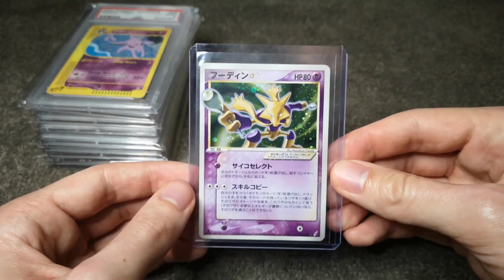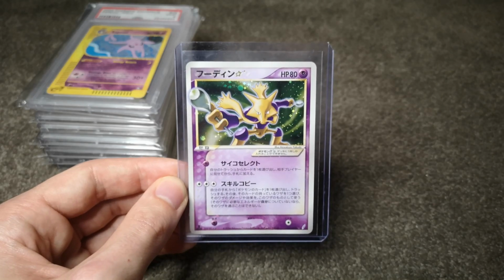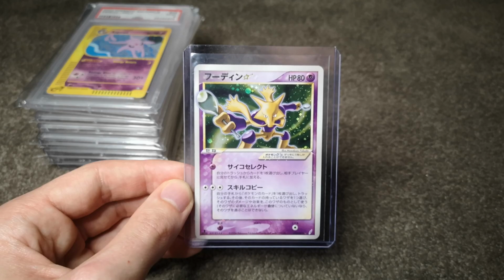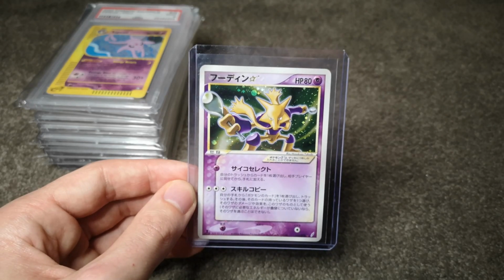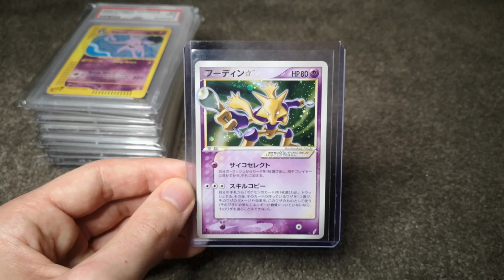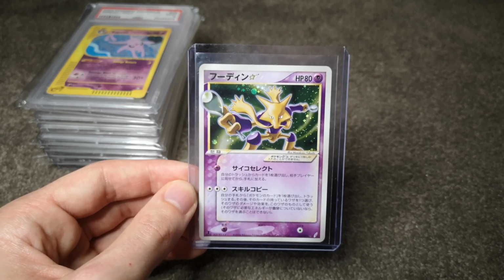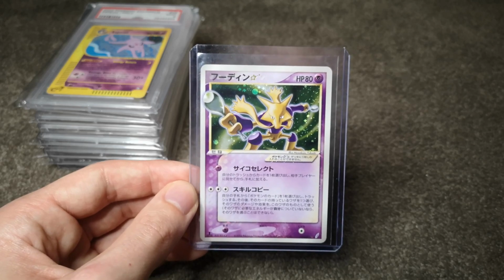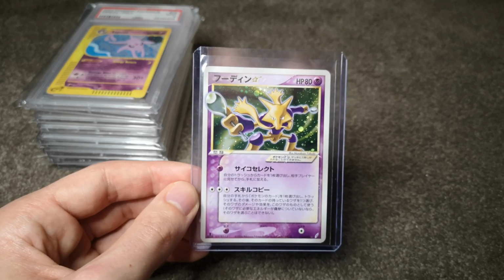Anyway, finally, a bit of a random purchase, but I love the gold stars, I love the artwork, I love the style of the cards, and someone was selling this Japanese Alakazam gold star from the EX. You know what, I can't remember which set this particular gold star was from. I'll have to look it up. And I don't know what the name of the Japanese set is, to be honest.